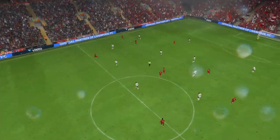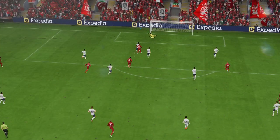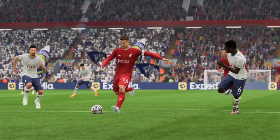Well, here we can see it again, and it's all about the pace of the passing. One touch, slick movement, and then what a finish. That's been hit with such power and pace, the keeper has no time to react. It's a brilliant strike.